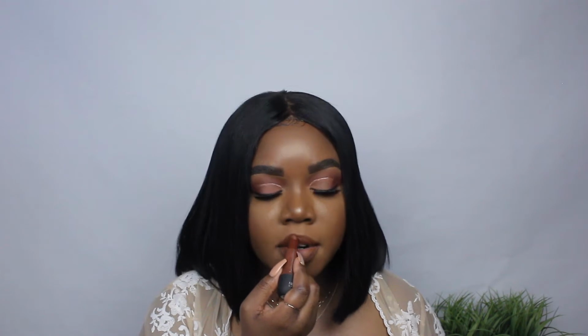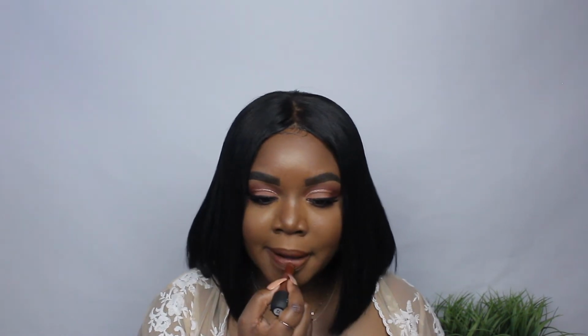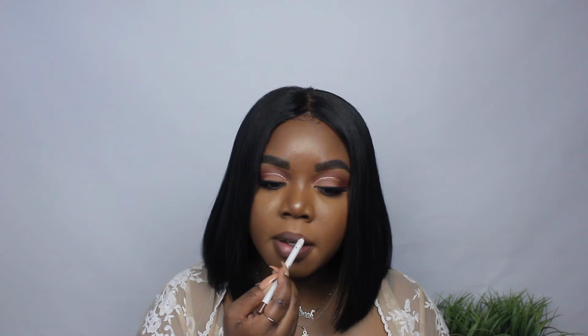This is a beautiful brown and super affordable. Like I said, $1. And this is what that looks like. I love a brown lip, and no one rocks it like Ryan, I'm telling you. But I love this. This is going to be super cute for a night out. Okay, Colourpop BFF3.